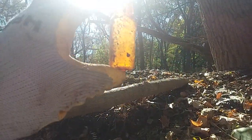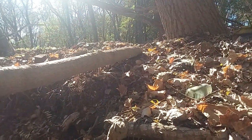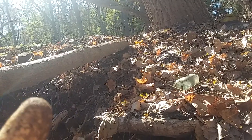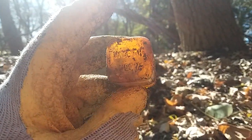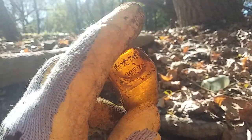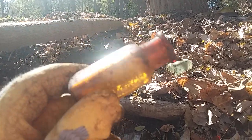All right, guys, got a nice little honey amber Wyeth. Just says Wyeth, not Wyeth and Brothers or anything like that. But then it says 230 1/4 or 200 1/4 or something like that on the base. I'm assuming it's cc's or milligrams. So that's the first one I've seen with the measurement on it like that.